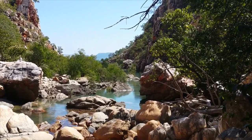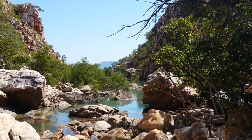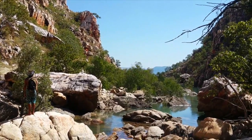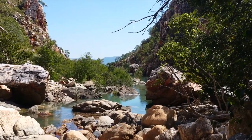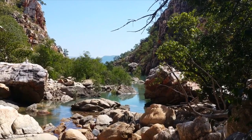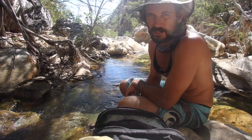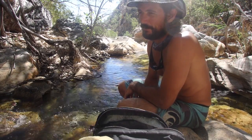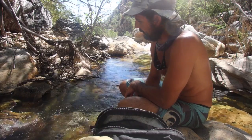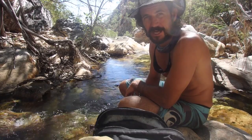So the tide's come right up, but I can see the dinghy in the distance. There's Troy. So it's afloat, which is great. So the salt water's down there, which is still nice and fresh, and I think we'll just wait for the tide. Right here, got everything we could want. Waterfall, shade, fresh water. Just have a little snooze. Should only be an hour or so.